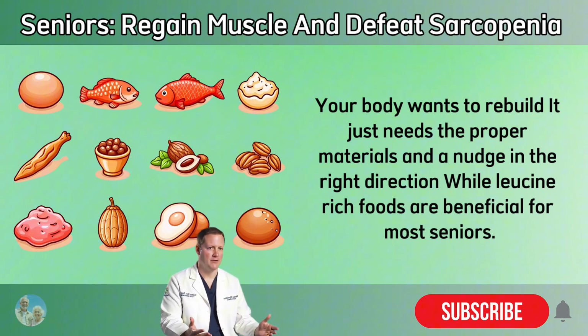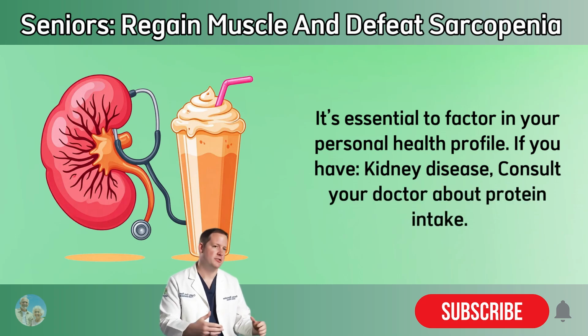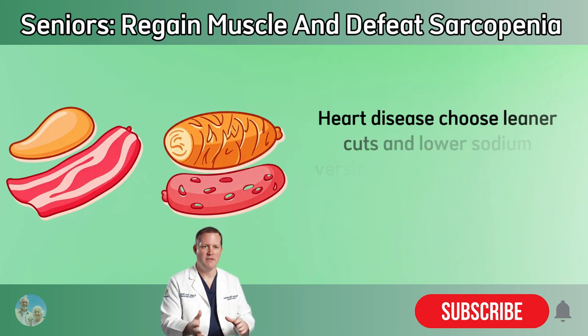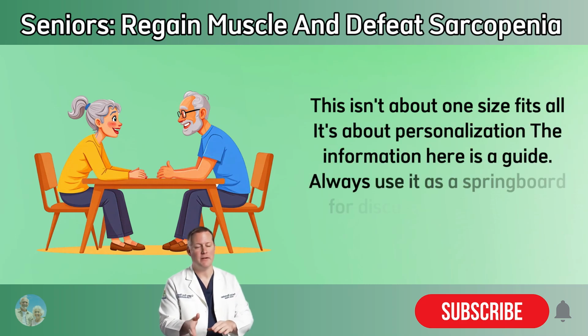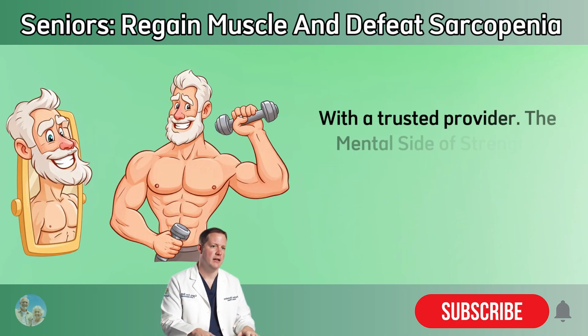While leucine-rich foods are beneficial for most seniors, it's essential to factor in your personal health profile. If you have kidney disease, consult your doctor about protein intake. Heart disease, choose leaner cuts and lower sodium versions of proteins. Diabetes, pair proteins with fiber-rich carbs to manage blood sugar. This isn't about one size fits all. It's about personalization. The information here is a guide. Always use it as a springboard for discussing your health goals with a trusted provider.